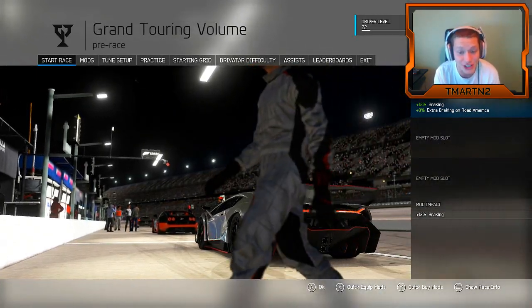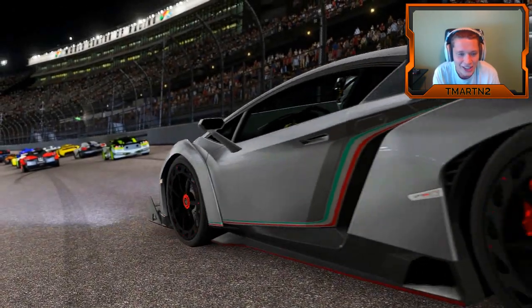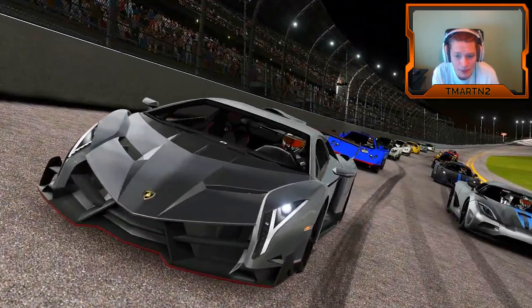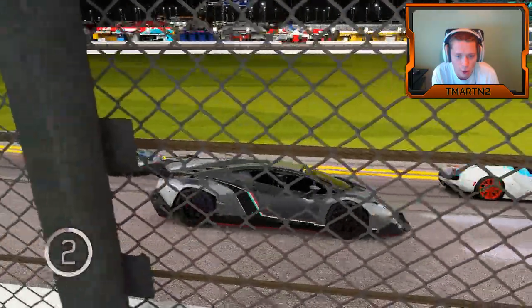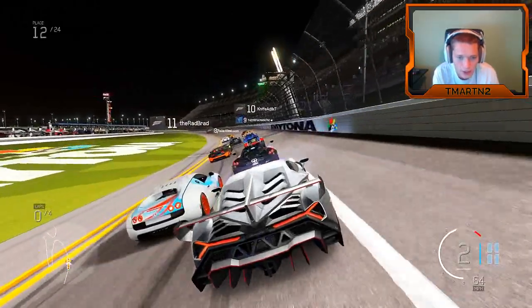Does she got a booty? She do. My goodness, that is such a good looking car. Holy cow. All right, boys. We're going to be going at some high speeds, man. We're going to have to really keep it under control. Otherwise, we hit a wall and we're done. Or another car or anything else. Here we go, boys.